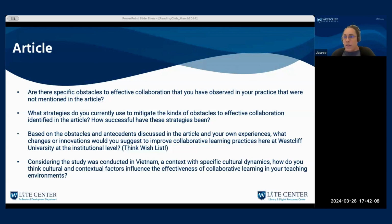Anybody else have any thoughts? What about on this last question here? Considering the study was conducted in Vietnam in context with specific cultural dynamics, how do you think cultural and contextual factors influence the effectiveness of collaborative learning in your current teaching environments?